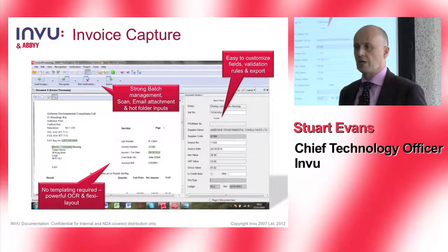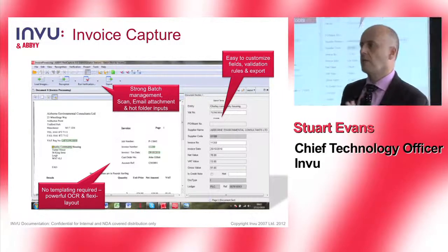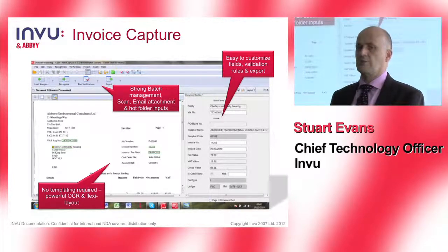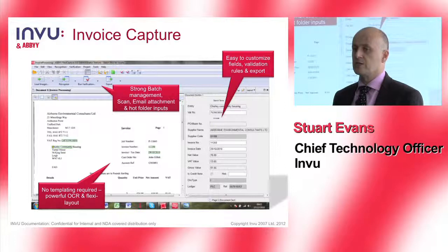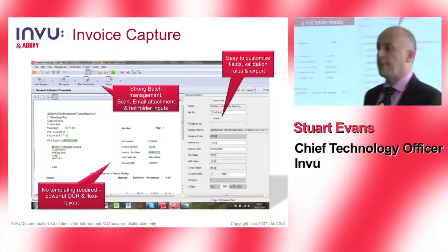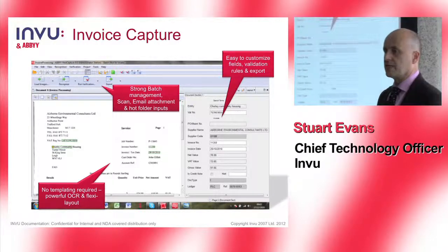Work out who the supplier is. Work out the net, the VAT, and gross. Make sure that the net, VAT, and gross add up. Make sure that the net, VAT, and gross are in a good ratio. Okay, if they're not in a classic ratio based on tax codes, then maybe we'd like a supervisor just to cast an eye over it and say, okay, it's a tax-only invoice, so that's fine. Or, it's a composite tax code invoice, and I understand why it's out of ratio.